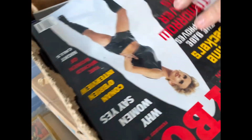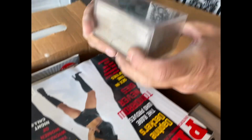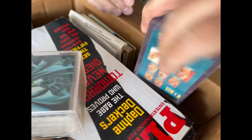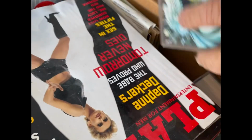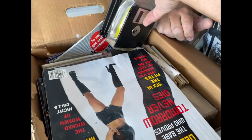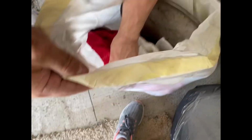Yep, these are Playboys. But hey, guys, there's all kinds of CDs in here. We got more cards. Come on, be magic. Nope, those are all Chaos and Lady Deaths. Jenny McCarthy. What the hell? Oh, that's like a Playboy deck. Okay, that makes sense now. Jenny McCarthy. We got a lot of floppy disks and some CDs. Ooh, something's glass in there. Something big, something heavy. Okay, just some random stuff. Good thing I'm having a garage sale tomorrow.